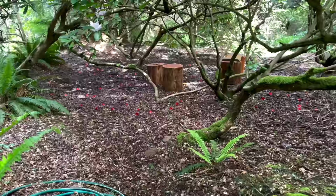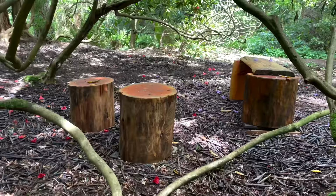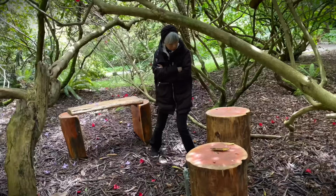Oh, I love that. Look at this tree. The branches are all like bendy and it goes to the ground even. Oh, what a nice space to just meditate or journal. You do have to watch your head though, because if you walk straight up, boink, you're gonna hit your face on a branch. It's a nice little space.